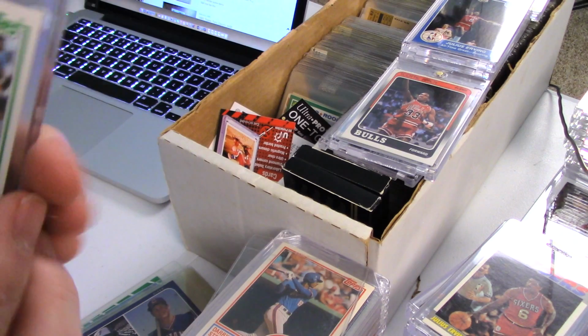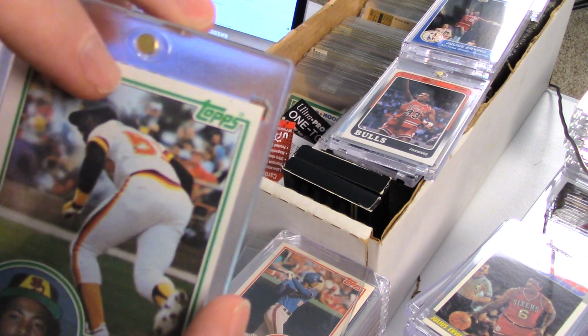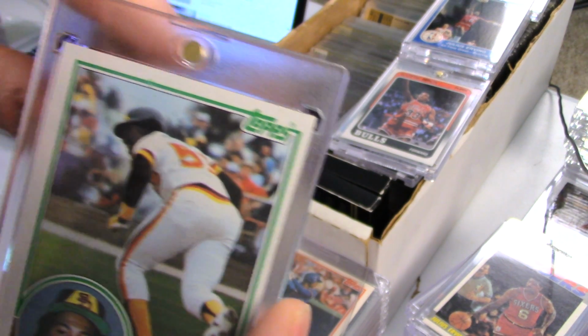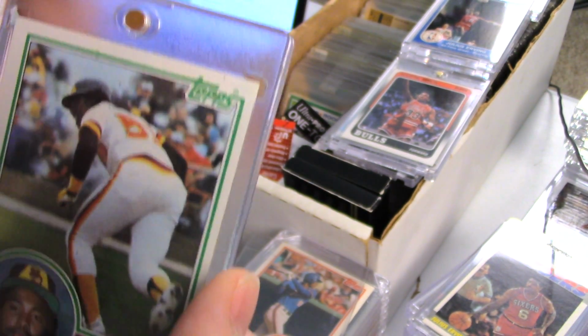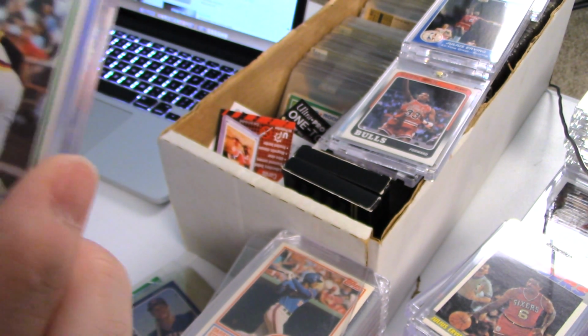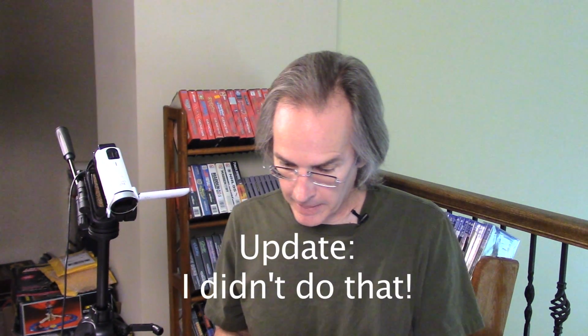Oh, I just noticed, I hope I didn't just do that. There's a little smear in the green border there. There's no way I could have just done that. But I'll look back at the video and see. That would suck if I just did that. No, I couldn't have just done that. I am going to go back and look at the video and see though. Dang it.